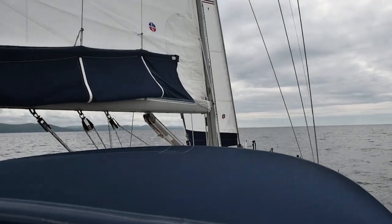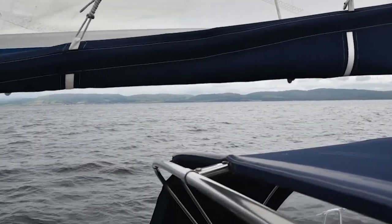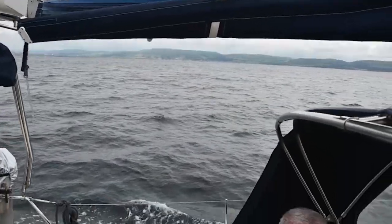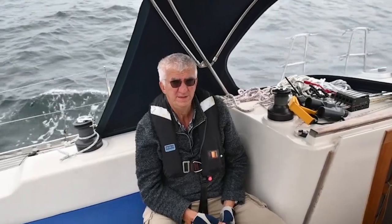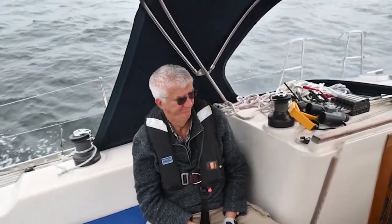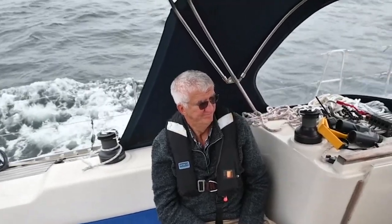There is quite a good view of the coastline in the background, and Alan is in the cockpit just keeping watch with me. Just had a nice tea and some ginger biscuits. Should be in ready for dinner tonight with any luck.